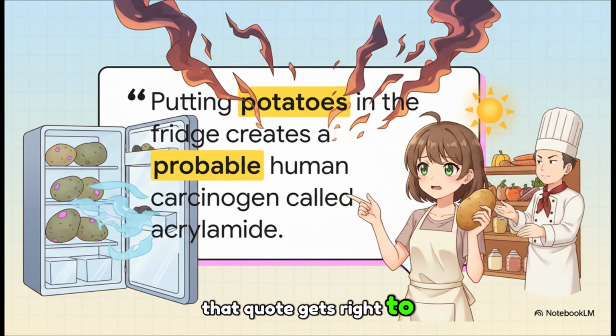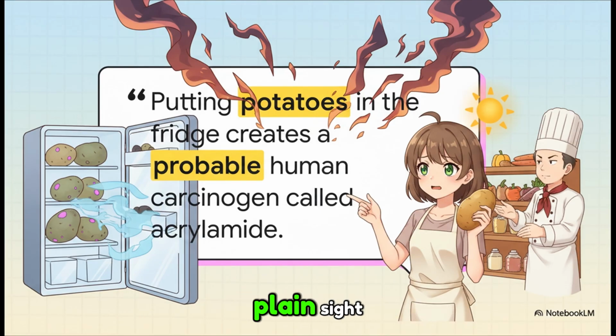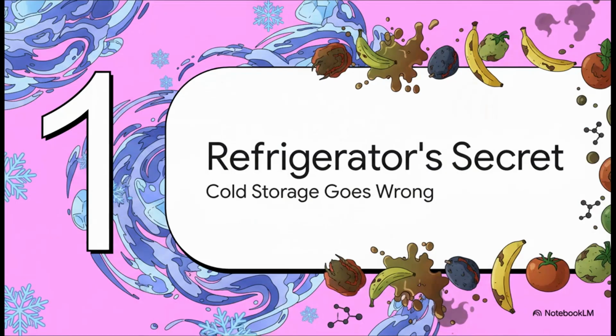That quote gets right to the heart of what we're talking about today. This isn't just about mushy vegetables or food losing its flavor. We are talking about a potential health risk hiding in plain sight, and it involves one of the most common foods on the entire planet. All right, so let's pull back the curtain and get into the refrigerator's big secret. We're going to see how a simple act of trying to keep food fresh can sometimes go very, very wrong.